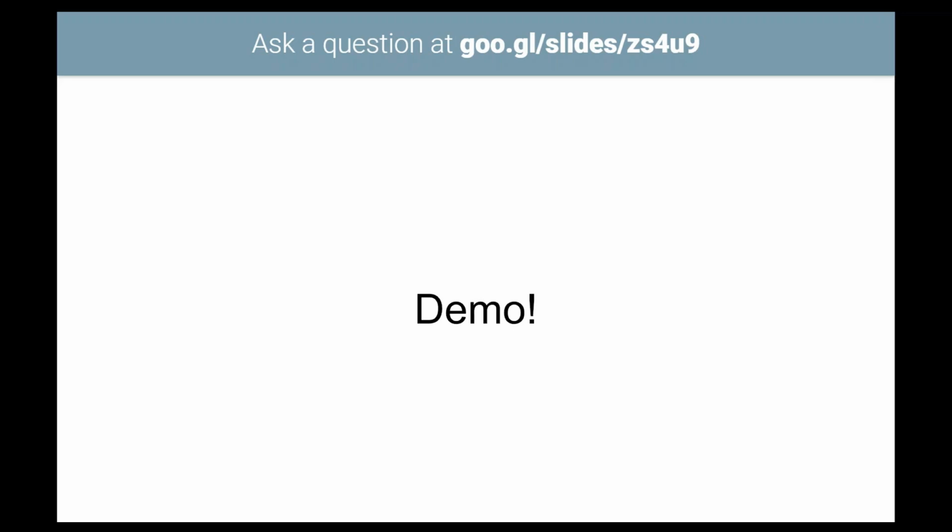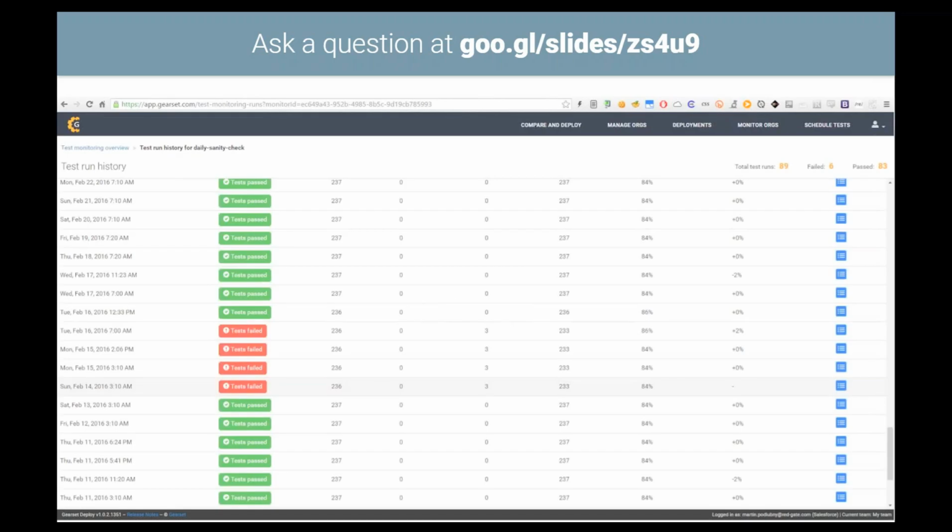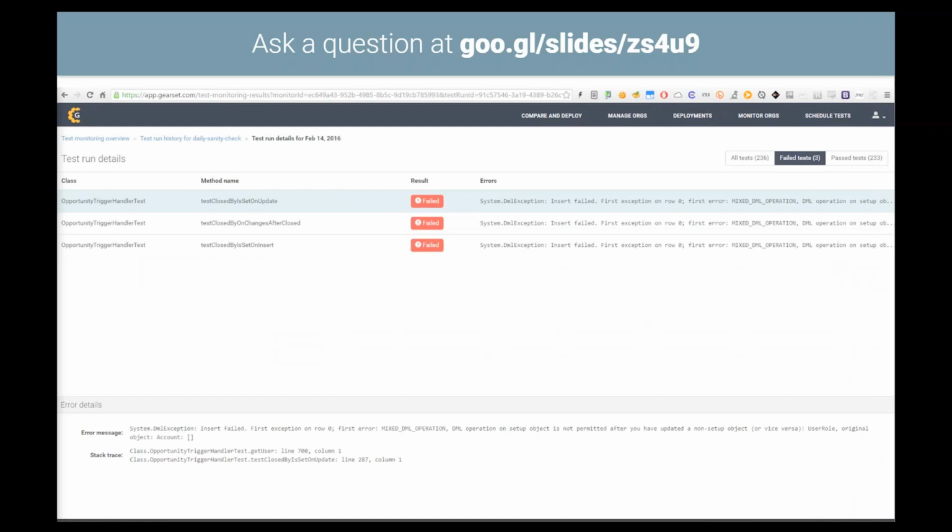So I also reached out to some of our users to ask for any stories where Gearset had told them something they weren't expecting. And we got one back from a customer where they had their tests passing every evening. It's their production org. Nothing was going wrong. And then they started seeing a failure.